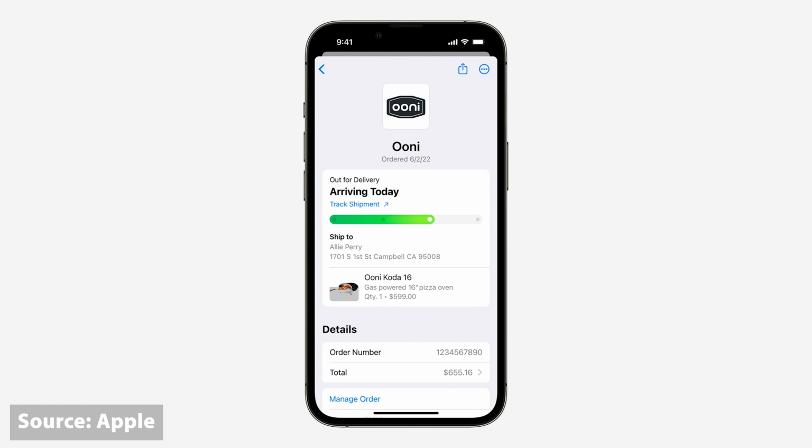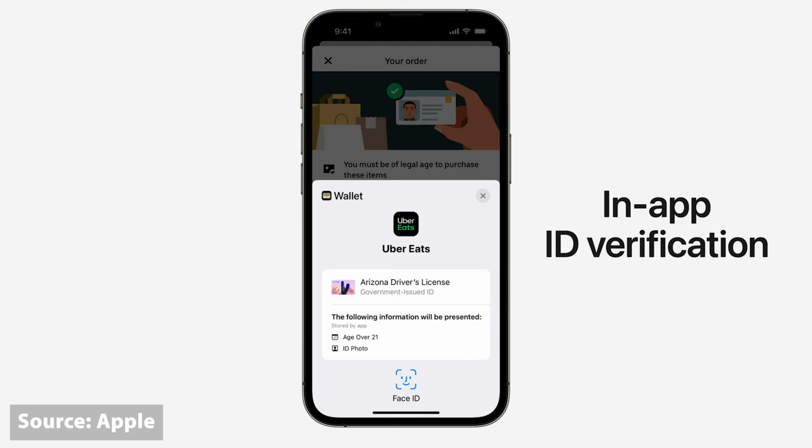You can share these keys and IDs with others. If you needed to let somebody in your room, you could just text them the key and then they could do it. And then you can also use the IDs that are in your wallet for age verification. So, if you live somewhere where you could Uber Eats alcohol, then you would be able to prove that you were over 21, all in your phone.